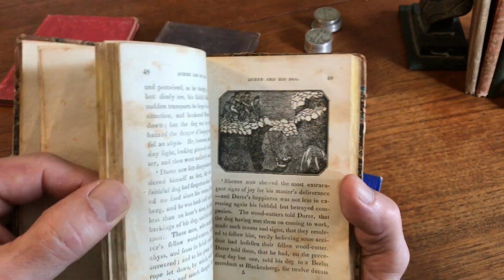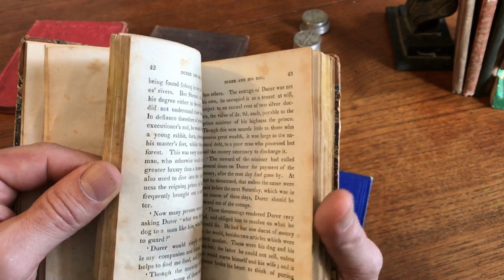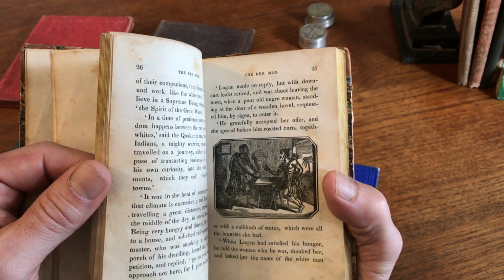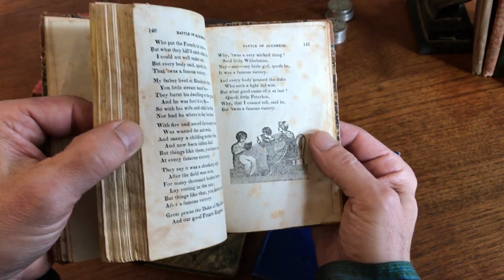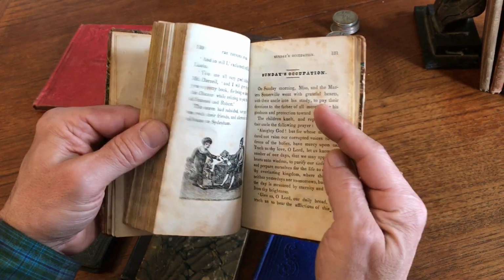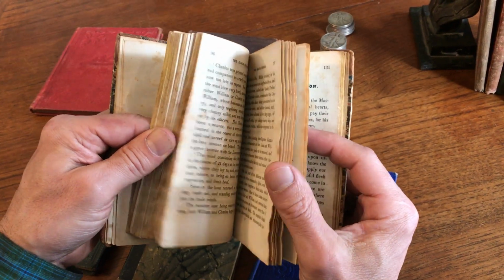But this is interesting. Oh, there we are. Yeah, these are very fine wood engravings of the era. That actually looks to be Native Americans. Typical children reading with their mother. There's a father seated at a table with a book.